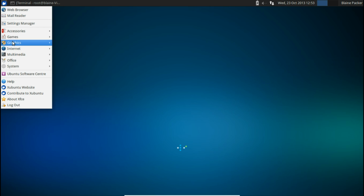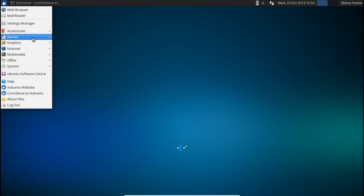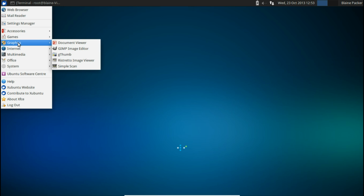When it comes to pre-installed applications, Ubuntu has a good selection here of lightweight apps. In accessories, you can see they're covering all your bases as far as archiving, file management, notepads, screenshot utilities, terminals, and Xfburn, of course, the CD/DVD burning application. Got a couple of games, a few graphics programs, including the GIMP, which is pretty good, and Gthumb, which is a pretty good image management program.